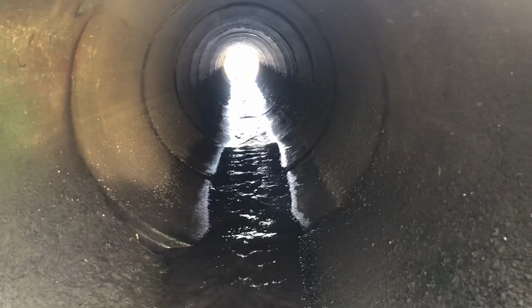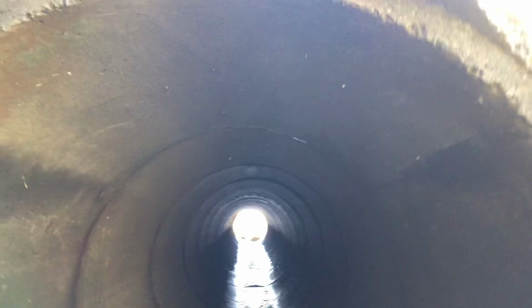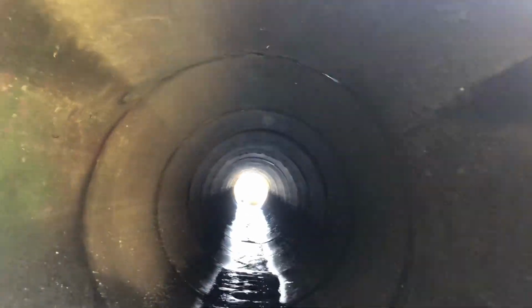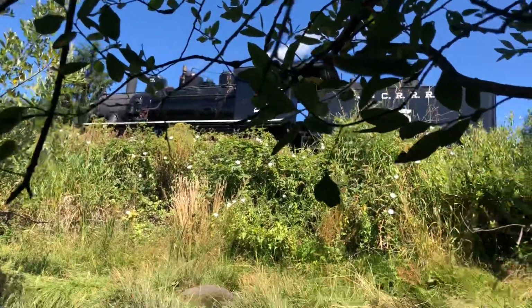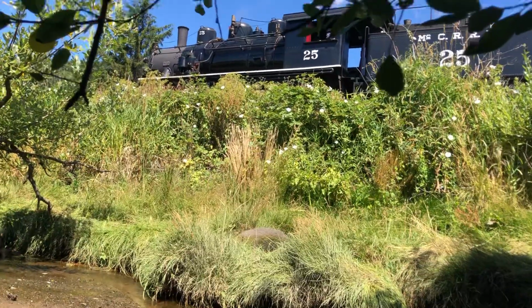Hey guys, here we are at this barnacle-filled culvert next to a bay where it's actually an estuary. So this has some salt water in it. If you hear this whistle, it's because there is a crane. It's an OCSR, Oregon Coast Scenic Railway.